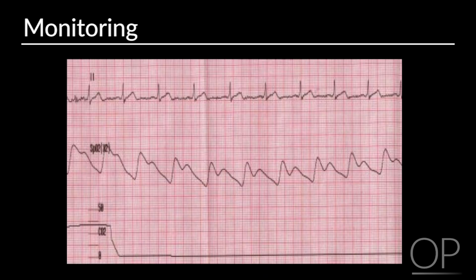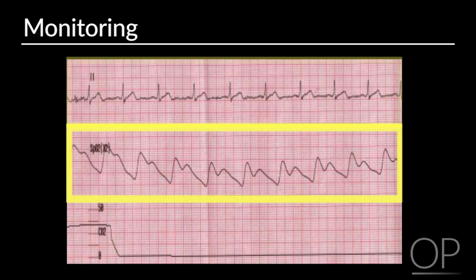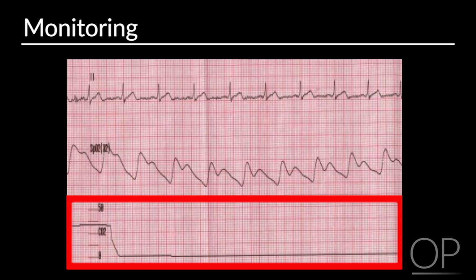I want to take a moment and look at this patient's monitoring record. Key things to note: if you look at the top line, you'll see a normal EKG rhythm. There's no change in the rate, there's no change in anything else to indicate there's a problem. The second, middle line looks at the oxygen saturation. It's a normal waveform, everything looks fine. The bottom line immediately flatlines and stays there. That's our capnography line. What that indicates is that this patient is having some sort of event where they are no longer having any ventilation.